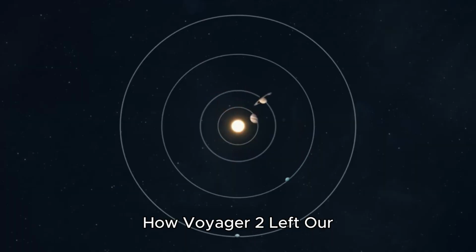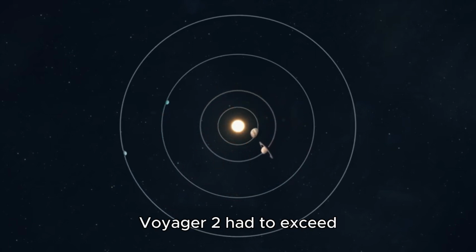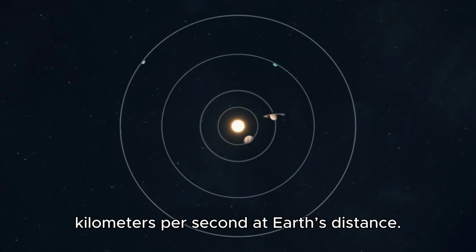How Voyager 2 left our solar system. To break free from the Sun's gravitational grip, Voyager 2 had to exceed the solar escape velocity, about 42 kilometers per second at Earth's distance.